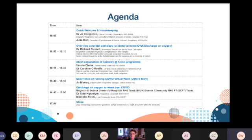So to start the session, I'm delighted to introduce Richard Russell to give an introductory overview. Richard is here as Respiratory Clinical Lead for the Southeast region, but he's also a respiratory consultant in Lymington, where he's a clinical director for the Community Integrated Respiratory Service. And if that wasn't enough, he also has academic sessions in Oxford. I'm sure there's much more. So over to you.